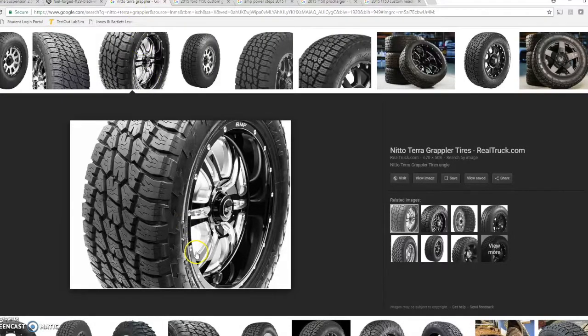Moving on as far as tires, I really like the Nitto Terra Grappler tires. I want something that's just a good all-terrain. Another one that I looked at was the BFG KO2s. I want something semi-aggressive, so it gives the truck a meaner look, but it's not too bad. It's still going down the highway and things of that nature. I don't need anything like mud tires. The truck's really not going to go off-road. It's just more of a dedicated pavement princess, more for towing capabilities, that sort of thing.